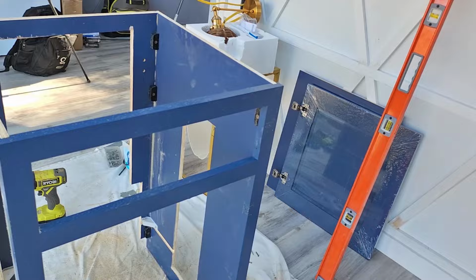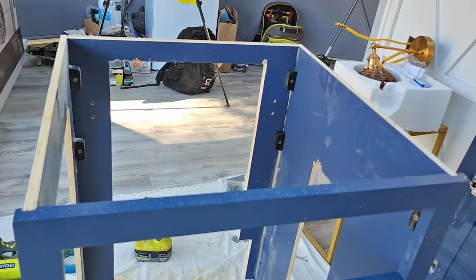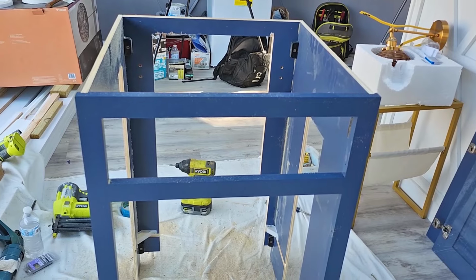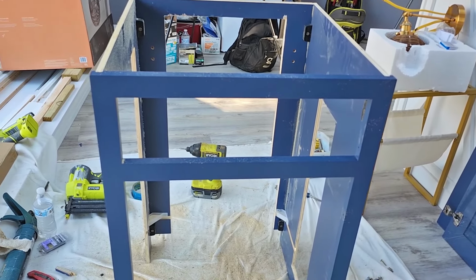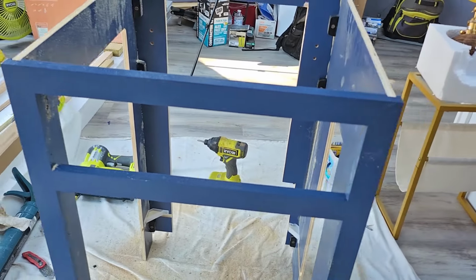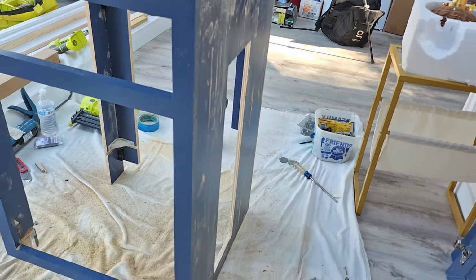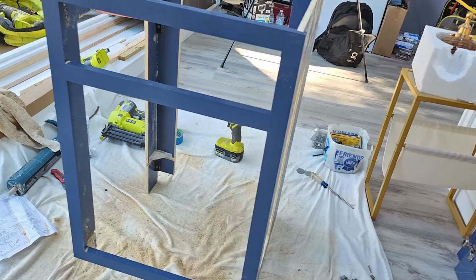So that's one box down, and we do have to cut the other boxes. Fortunately for us, there won't be a water heater in every cabinet, so we won't have to do all of these extra cuts on the sides. But we're going to see how this fits and move on to the other cabinets.